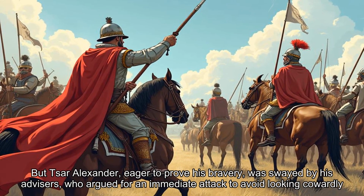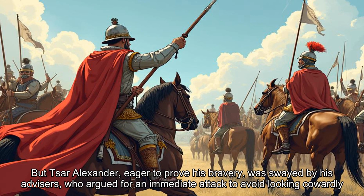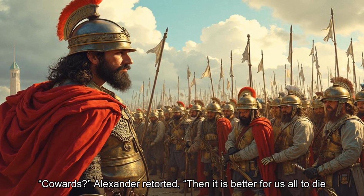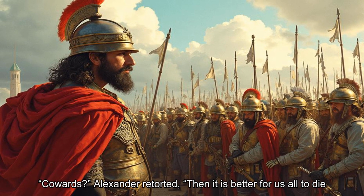But Tsar Alexander, eager to prove his bravery, was swayed by his advisors, who argued for an immediate attack to avoid looking cowardly. "Cowards?" Alexander retorted. "Then it is better for us all to die."